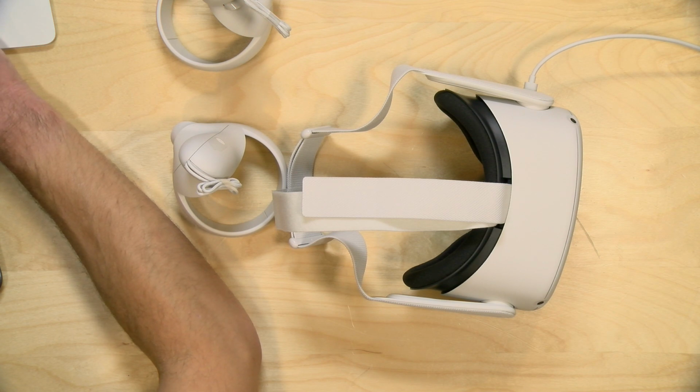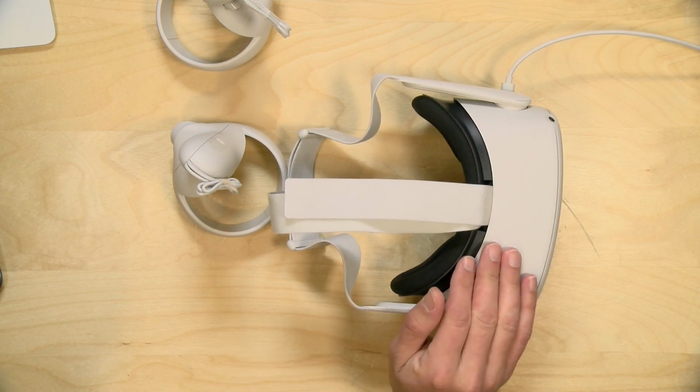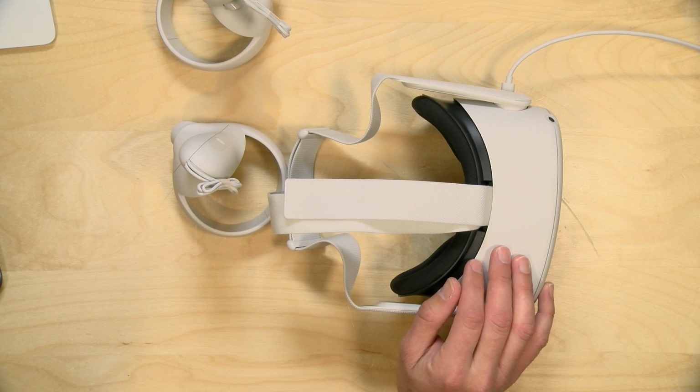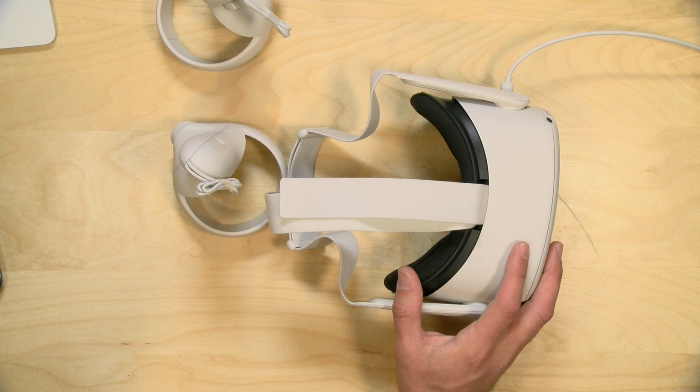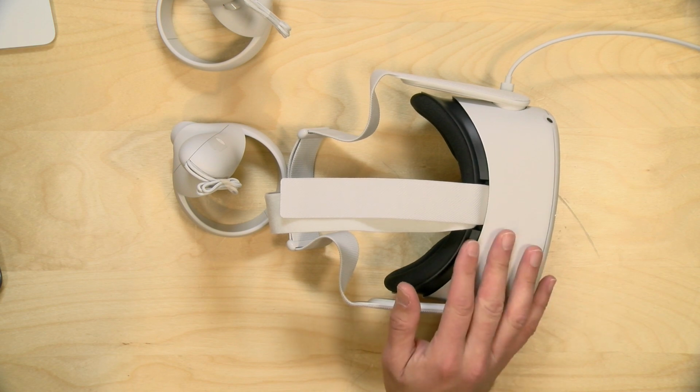The problem, though, let me pull up my Quest 2 notes here. Yes, okay, so here's the resolution breakdown. 1832 by 1920 in each eye versus 1440 by 1600. So you're getting like an extra 300 lines of resolution, which makes a difference. You get less of a screen door effect with it.